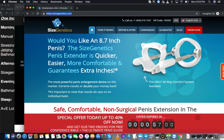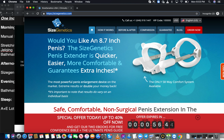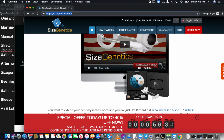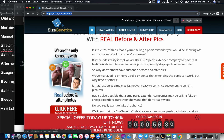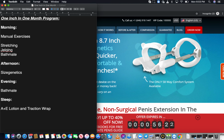The next thing is the Sizegenetics extender. I recommend this extender. I've had several from Amazon. I've had another brand, X4, which is pretty good actually, but the Sizegenetics is definitely the best made. All the edges are very smooth. It's well polished. It doesn't pinch. It has several different connectors that make it more comfortable. If you're going to be wearing this thing for a significant period of time, which you should be, like several hours a day, then I recommend that you get the best one, which is the Sizegenetics. So let's go over the program.